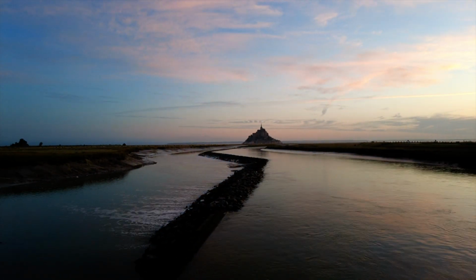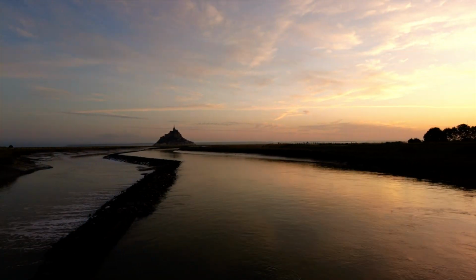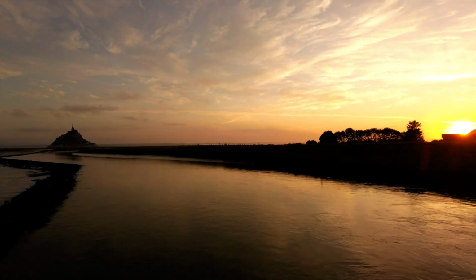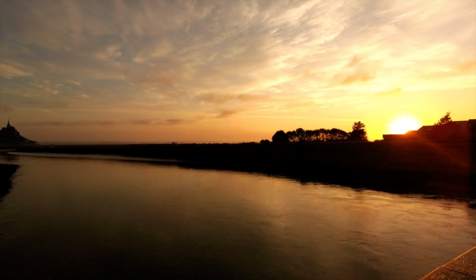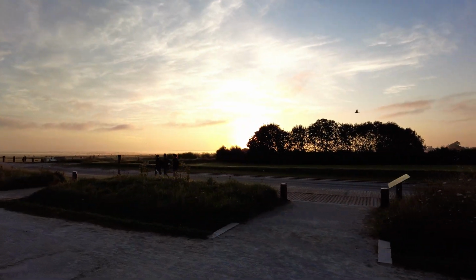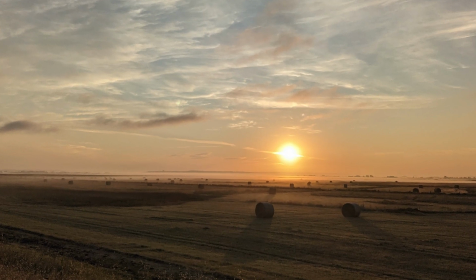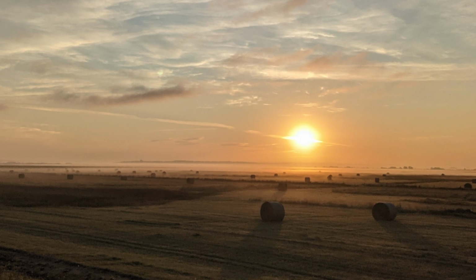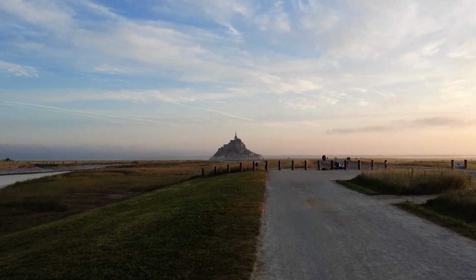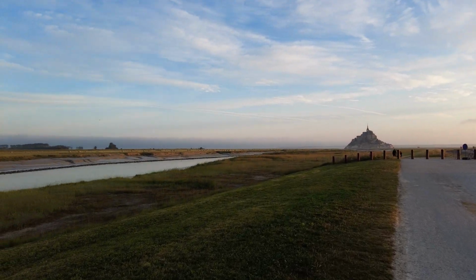Welcome to part 4 in our series of cycle touring from Dublin to the French Pyrenees in France. Here we are at Mont-Saint-Michel. Mont-Saint-Michel was somewhere we wanted to visit for years, so to finally be here was absolutely fantastic. We had a full day at our disposal and plenty of things that we wanted to do and see. First cab off the rank was sunrise, and boy was it fantastic.